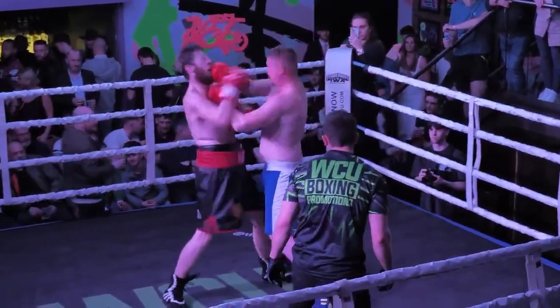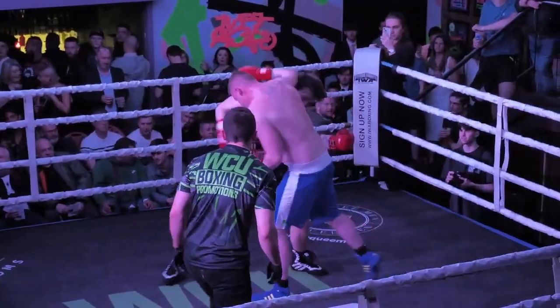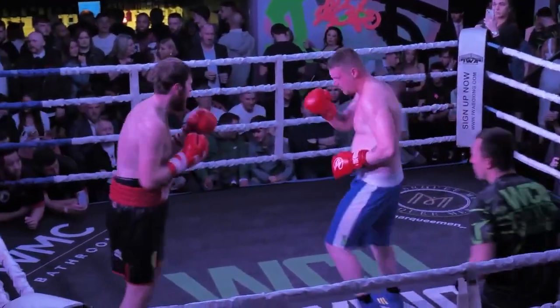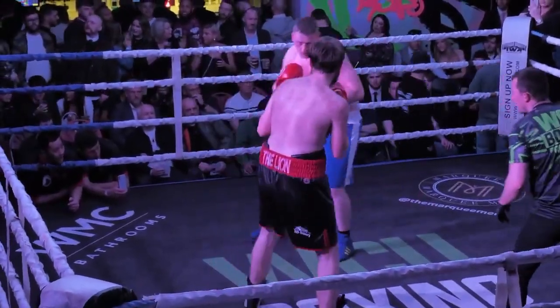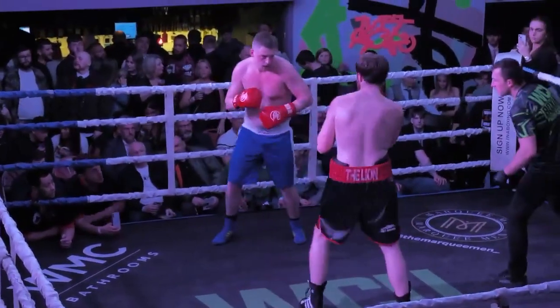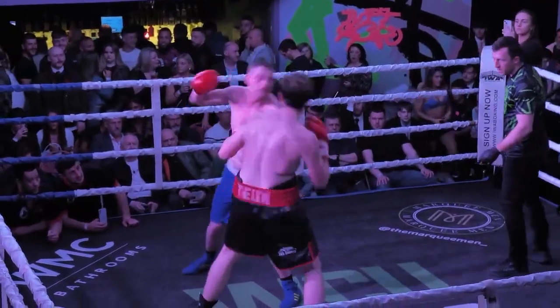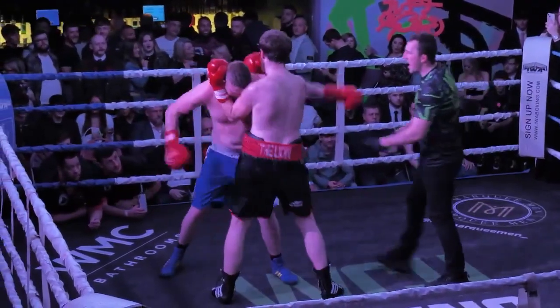Nice uppercut there from Ryan. Nice stiff jab from Eathan. Just said back comes Eathan. It's very back and forth this round. Both boys standing in raised, letting the hands go.